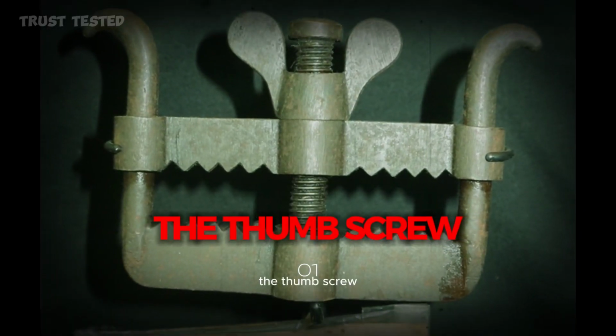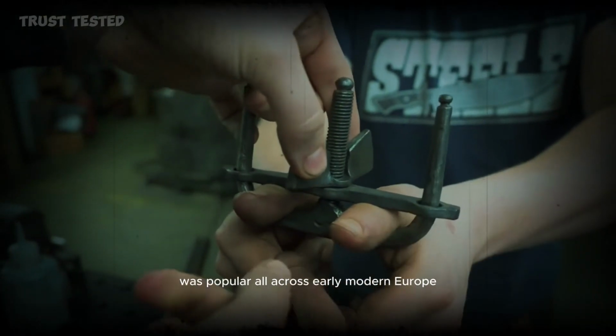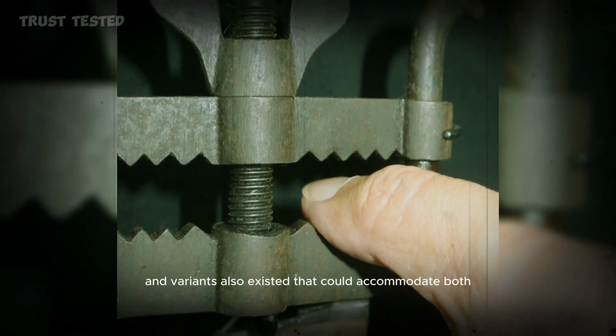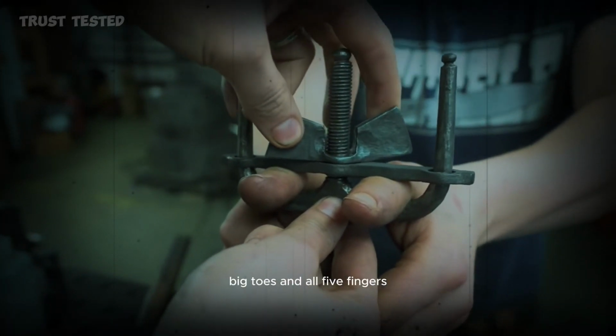The thumbscrew, a very simple vice used for crushing fingers and thumbs, was popular all across early modern Europe. The crushing bars were sometimes lined with sharp metal points to puncture the nails, and variants also existed that could accommodate both big toes and all 5 fingers.